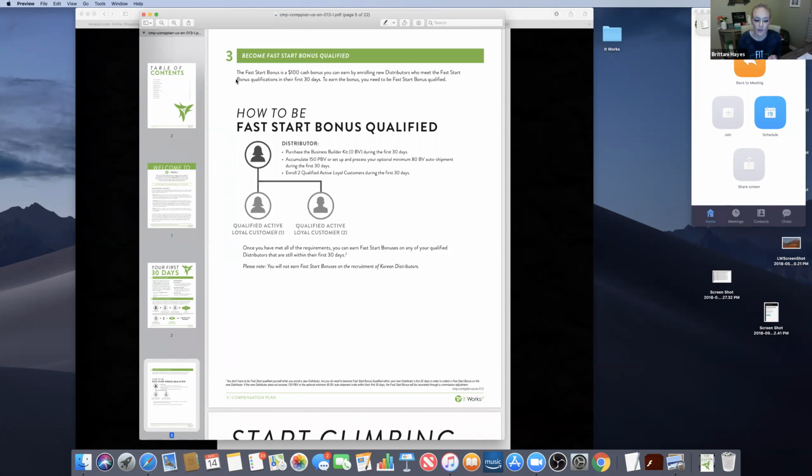What that means is as long as you have all the qualifications met for that distributor by Friday, you get that Fast Start bonus technically the next Friday. I say technically because they usually come on Thursday, but per the comp plan, it reads Friday. But I've gotten every single Fast Start bonus my whole 2 years in the company, except for one, on a Thursday. There was one that came Friday.